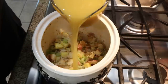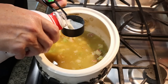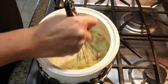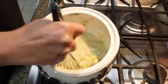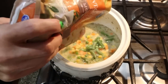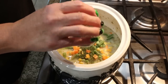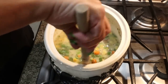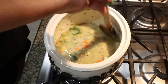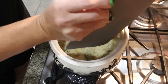Then we're going to add 2.5 cups of broth and 1/4 cup of whole milk. Grab out your whisk and whisk that until it starts to thicken from the flour. Then we're going to add in our frozen mixed vegetables, about 1.5 cups total. And then parsley, whether you use dried or fresh. Give that a stir. We're going to actually allow it to come to a boil, and that will allow the mixture to thicken completely.